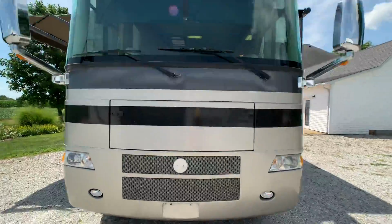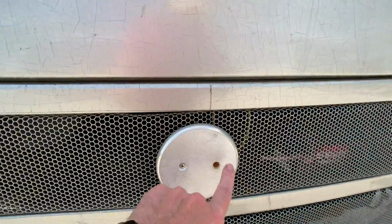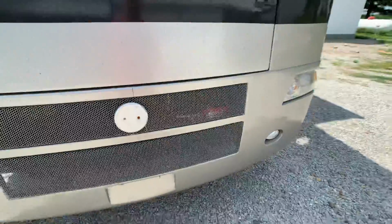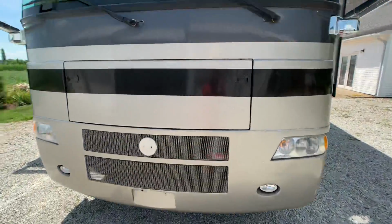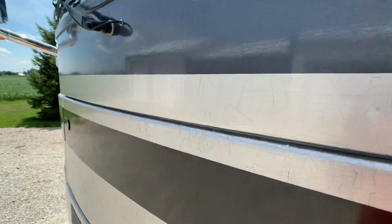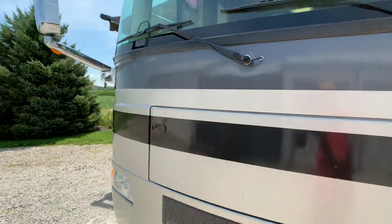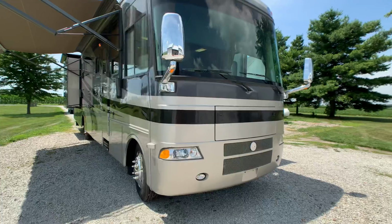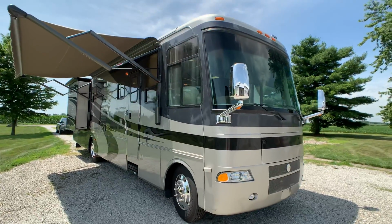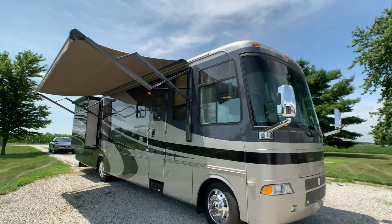Oh, you are missing the Holiday Rambler logo badge right there. It's a little blue HR badge that usually went there. Your headlights aren't fogged up at all. Kind of show off, see the cracking in that 3M mask? That's just in that film that they put on the front. But anyway, I find it important to point out everything that may be a concern to a potential buyer.